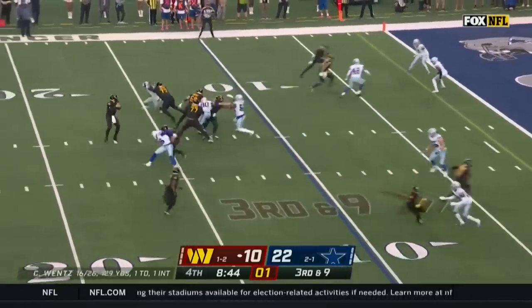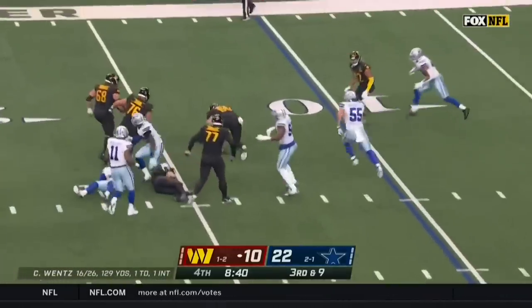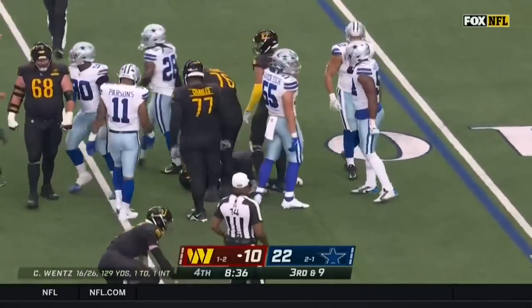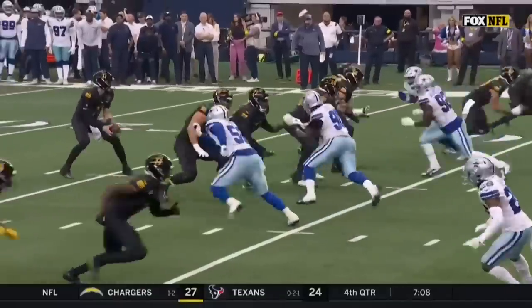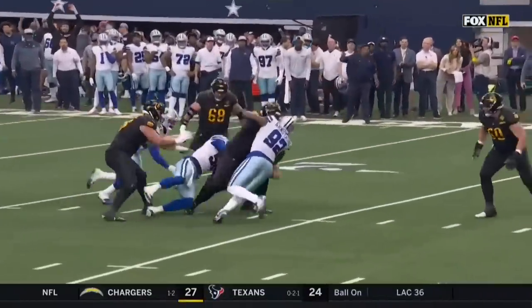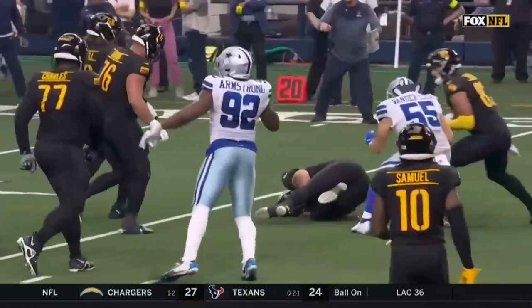3rd and 9. Wentz in trouble. He is sacked. Dante Fowler got there. Ball may have come loose, but it looks like all day. You find yourself in a must drop back situation and they can get fresh rushers on the field. Dan Quinn's going to dial it up. That's a tough.